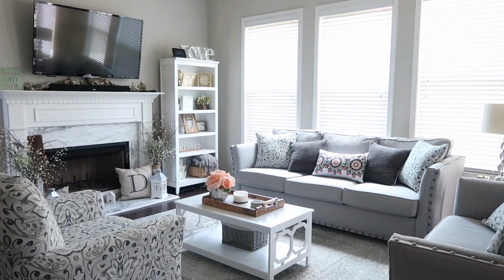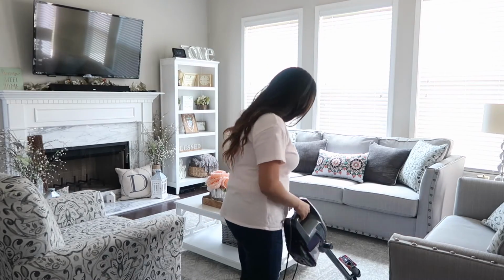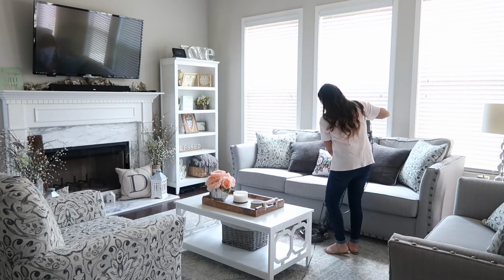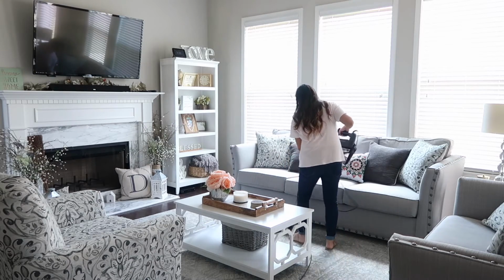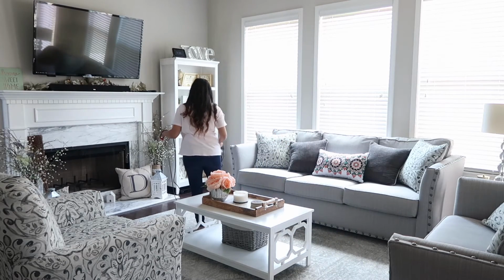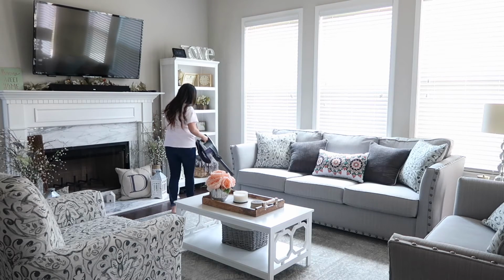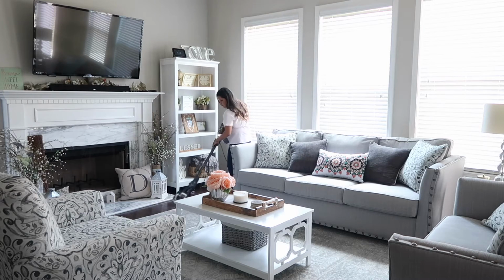And I'm really looking into investing in a cordless vacuum just because this cord was driving me nuts while I was making my way through the living room. I was literally trying to pull it over things. So I am going to try to invest in a cordless vacuum in the near future to make my job a lot easier.